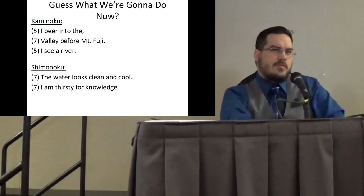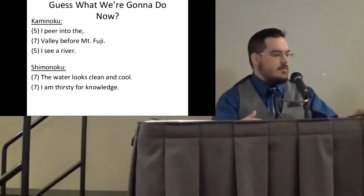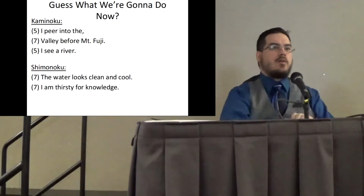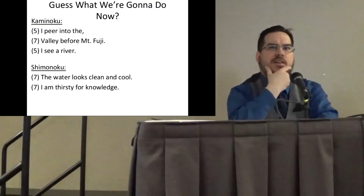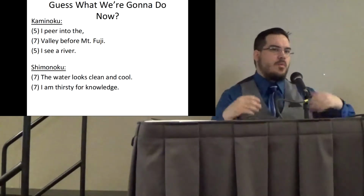You may be a samurai walking through the halls, and your boss is walking the other way, and he kind of looks at you, and he says, I peer into the valley before Mount Fuji. I see a river. You are supposed to instinctually be able to understand that's the kami-no-ku to a poem, and he's expecting a shimo-no-ku. So, perhaps you respond, the water looks clean and cool. I am thirsty for knowledge. And he'll look at you and go, that's a pretty good one, and simply walk away. But now you've got brownie points. The next time promotions are coming through, he's going to remember, Rich had a pretty good poem. He must be a smart guy. I'm going to put him in charge of the fields. That was how important poetry was to the samurai.